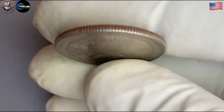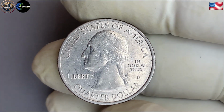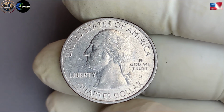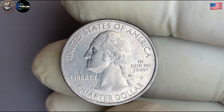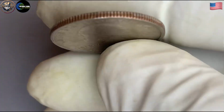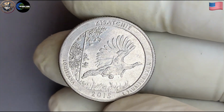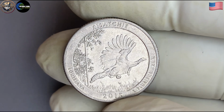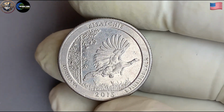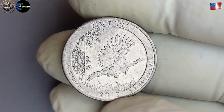While not every 2015 Kisatchie quarter will fetch a high price, some have been sold for an extraordinary amount, especially those that are in top condition or feature rare characteristics. In fact, if you own a 2015 Kisatchie National Forest quarter in exceptional condition, you could be looking at a potential value of up to $28,000. That's a significant amount for a coin that was originally worth just a quarter, but it's a perfect example of how coins can gain value over time, especially when they are part of a limited series like the America the Beautiful quarters.